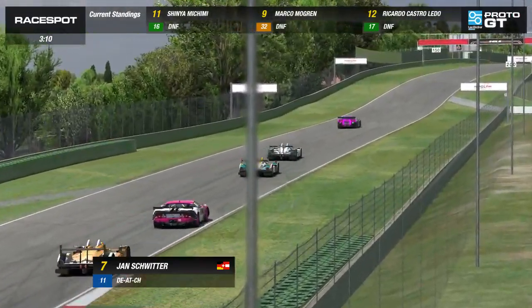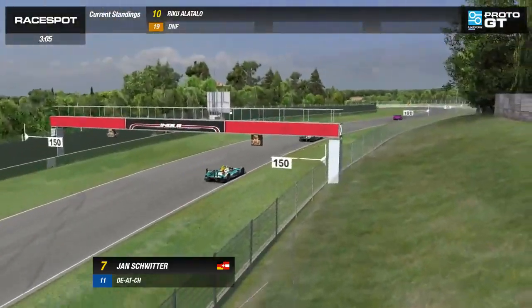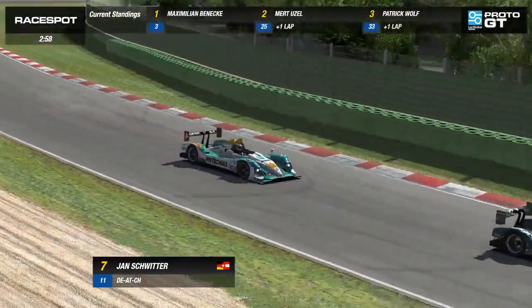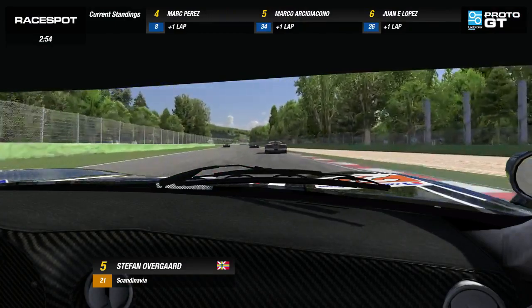Yeah, this late stage of the race is going to be exciting here between Schwitter and Lopez. Who's going to come up on top? Schwitter, it's going to be difficult. It's quite difficult to pass here, but Juan Lopez has run his race very, very well so far, so this is going to be a fight down to the wire.